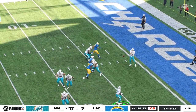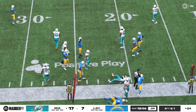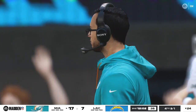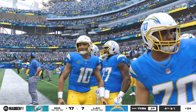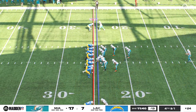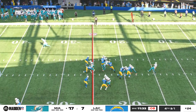3rd and long for Ewers. Whoa! He's going to be brought down very close to that line to gain. They're going to mark him just a bit short. And now it's 4th down. I think this is one of those plays that when the ball carrier watches this back in the film room tomorrow, he's going to be a little frustrated with himself. If he could just have made that one guy miss, he picks up the 1st down. Instead, he gets brought down short of the sticks, and now they got a 4th down decision to make.